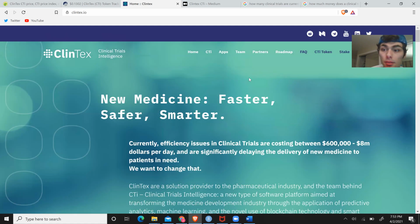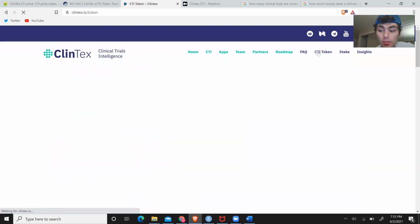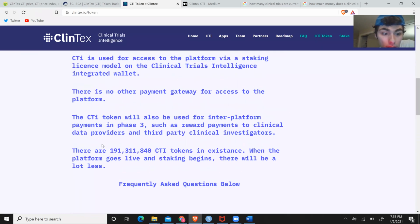So then what I think is really cool is the tokenomics. That's something that I always look for in a project. Let's check out the CTI tokenomics. This is something that is pretty exciting. So there are 191 million tokens in existence. When the platform goes live and staking begins, there will be a lot less.